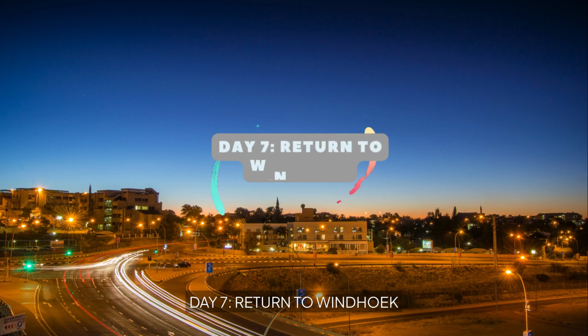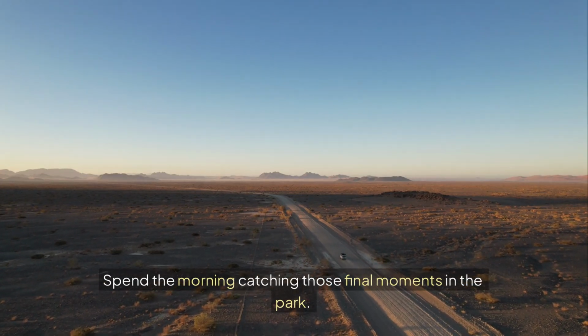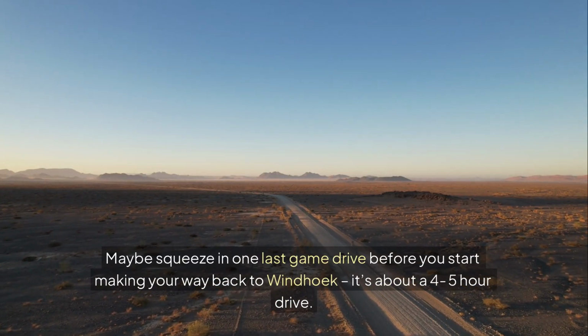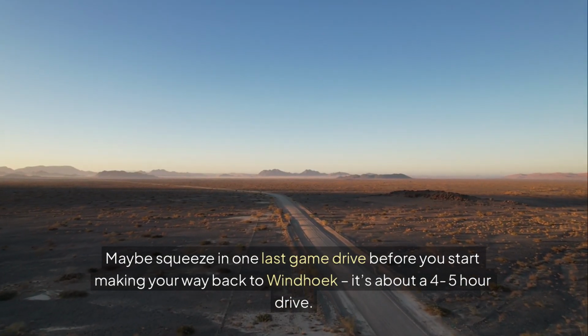Now to the final day, day number 7, return to Windhoek. Finally, it's your last day in Namibia. Spend the morning catching those final moments in the park. You can squeeze in one last game drive before you start making your way back to Windhoek. It's about a 4 to 5 hour drive.